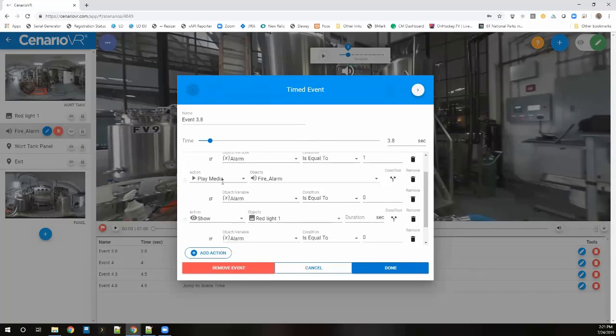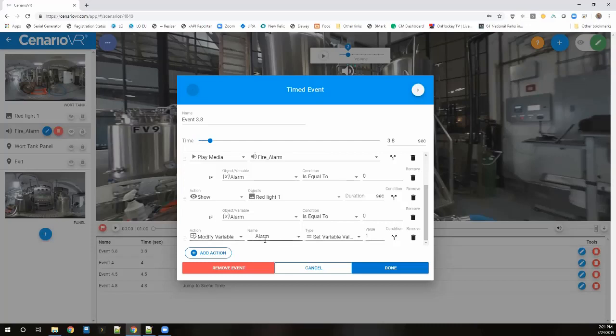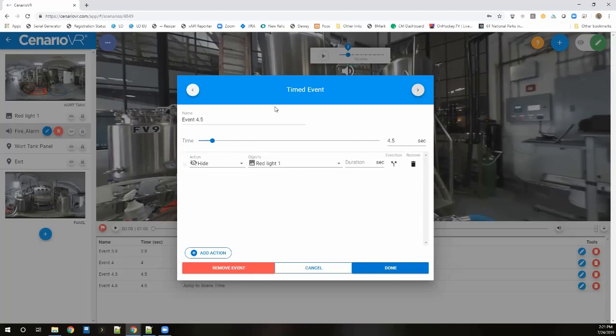So first thing I do is I play the alarm sound, and then I show the red light, and then I set the alarm to 1. So this is where I modify that variable alarm, and I set it to 1. That means, okay, I'm playing the alarm now, I'm showing the red light, and I'm making that really annoying sound. Then I have a few events to show what's happening.